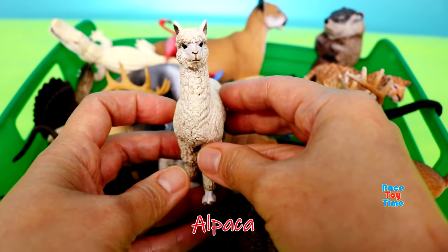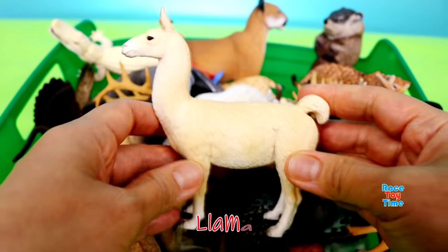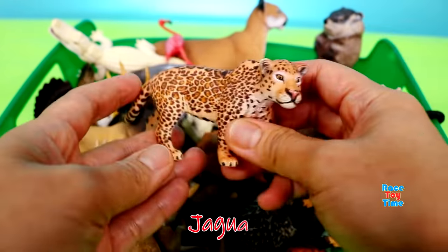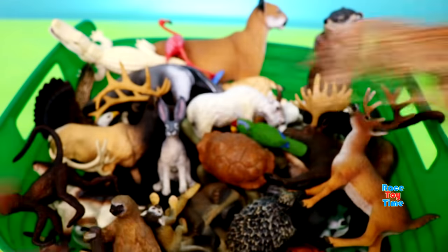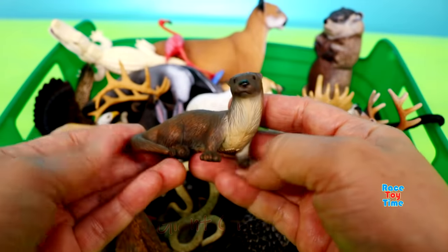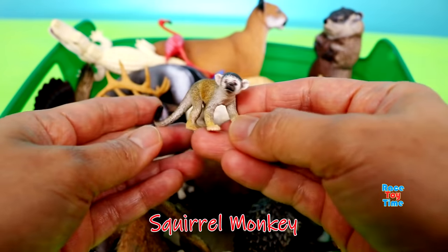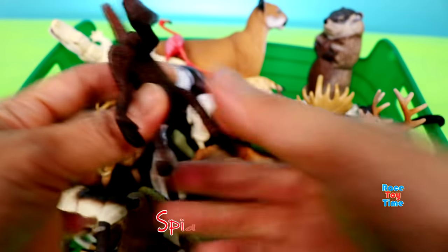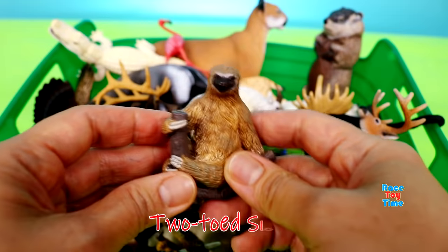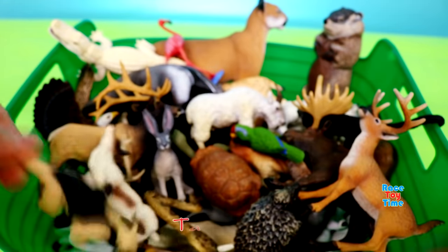Alpaca. Llama. Jaguar. Giant otter. Squirrel monkey. Spider monkey. Two-toed sloth. Tamandua.